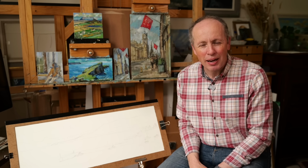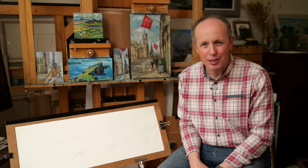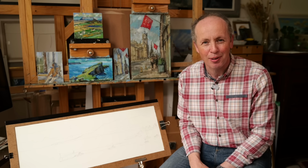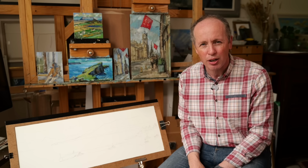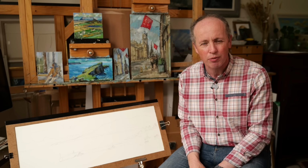Today's the last painting that I'm going to be doing on our Skye trip. It was a great adventure, that Skye trip, and we saw a lot. We experienced a lot as well, mainly weather, but some beautiful sights as well. And today we're going to have a go at a panoramic painting, something a bit different. I don't normally do panoramic paintings, but I quite like them from time to time.